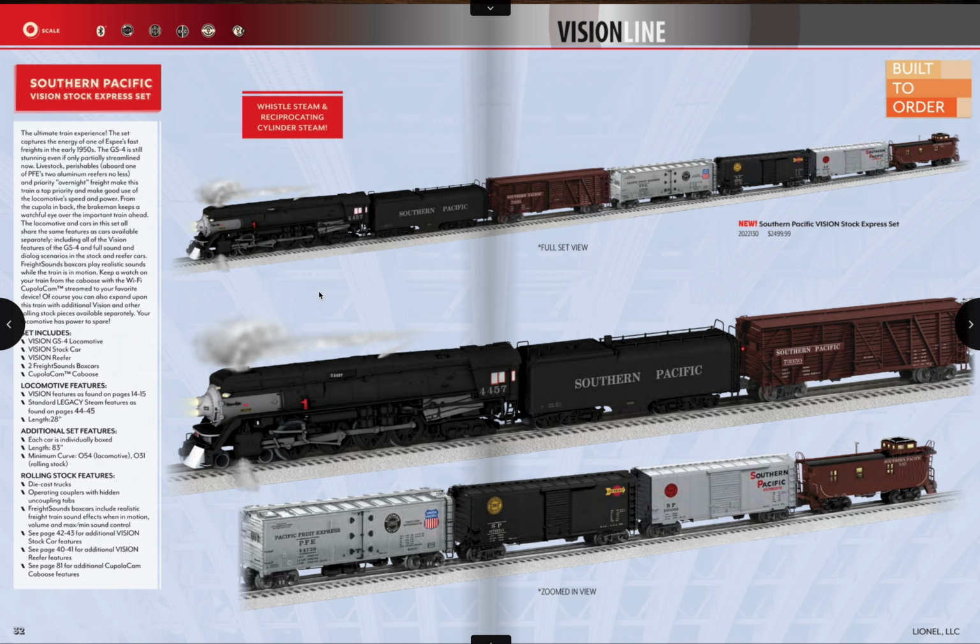I like this. This comes with a whole set of cars, one of the new Vision stock cars, and I think it has a caboose, a Vision cupola cam caboose. Yep, it does have that. And it actually has 2 Freight Sounds box cars, which I wasn't aware of. I thought just one had sounds in it, so that's pretty cool. And this set runs for $2,499.99. Not bad. Kind of liking that, to be honest.